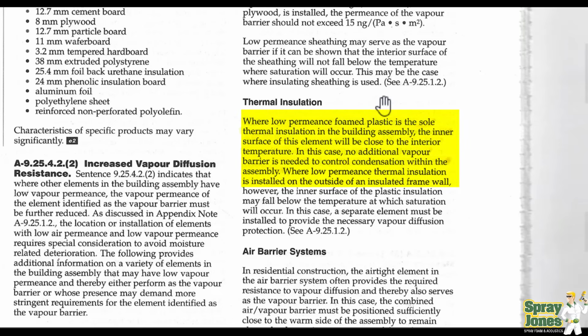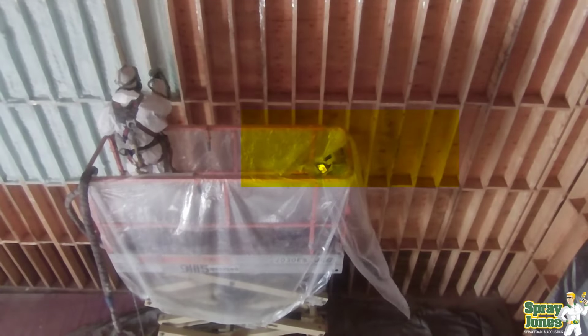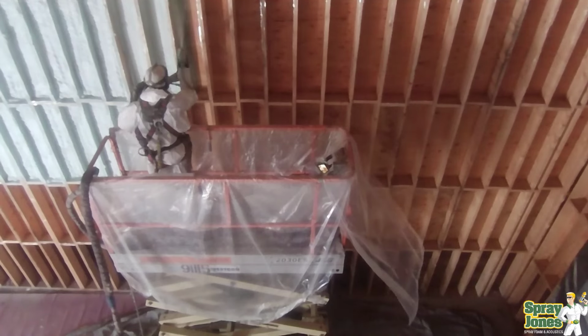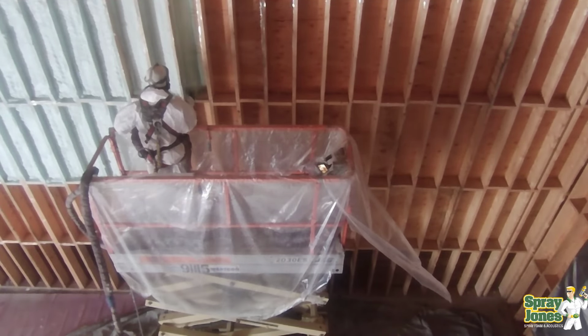Thermal insulation. Where low permeance foamed plastic is the sole thermal insulation in the building assembly, the inner surface of this element will be close to the interior temperature. In this case, no additional vapor barrier is needed to control condensation within the assembly. Boom. And this appendix here, 9.25.4, is from 1995. That's right, 1995, right? That's ancient already. No internet, no iPhone, no streaming services yet. Yeah, that's right, in 1995 they understood this.